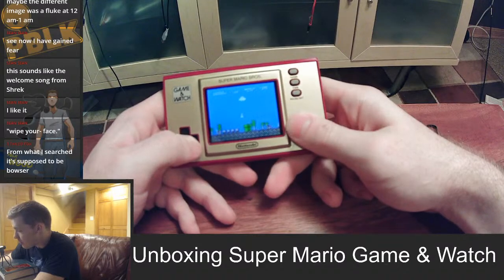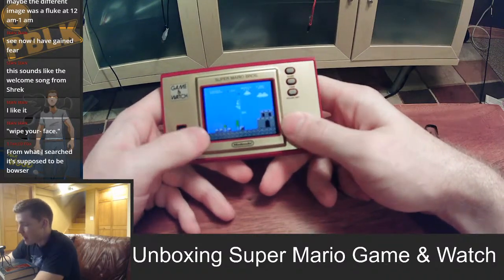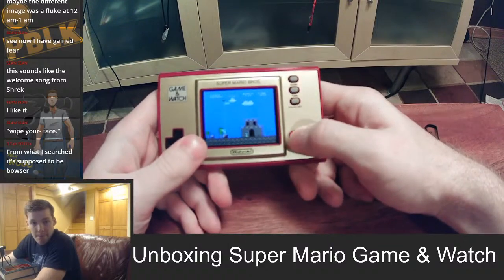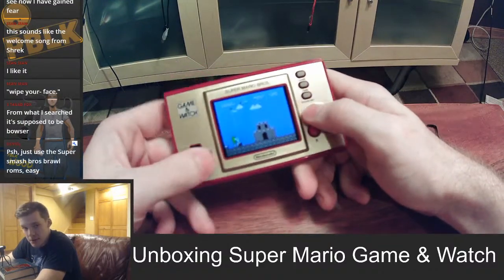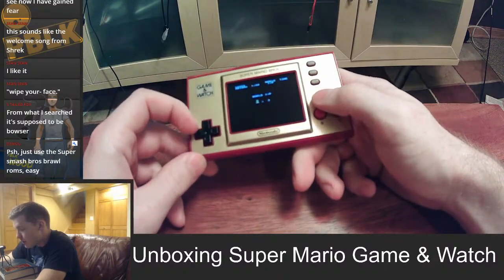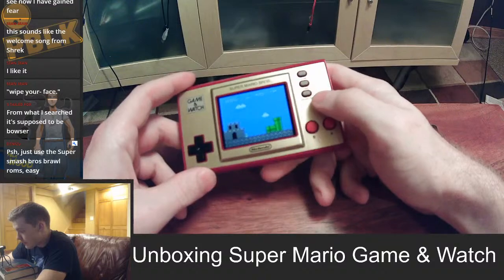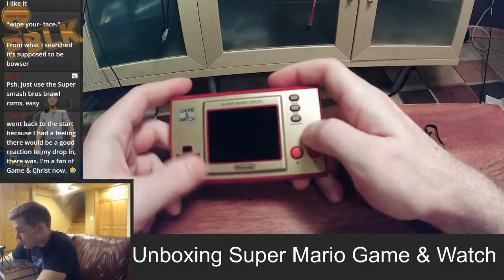And you can have infinite lives if you want to by holding the A button down for 5 seconds. So, not a bad way to play it. The D-pad is absolutely amazing. It's straight from the NES/Game & Watch lineage. It looks like the exact same pattern as the Game & Watch one. You can pause the game and switch to another one whenever you want.